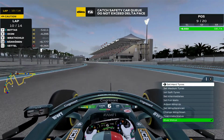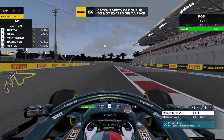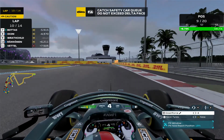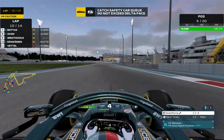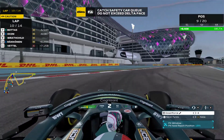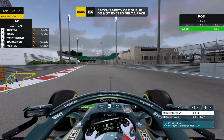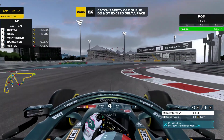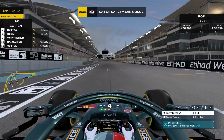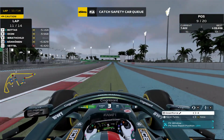Rival status. They're in first. The gap is 20.4 seconds. They're on fresh mediums. The time last lap was a 1:40.0. There's 5 laps of fuel remaining. Catch the safety car. Please don't let the race end under the safety car. These tires look weak.